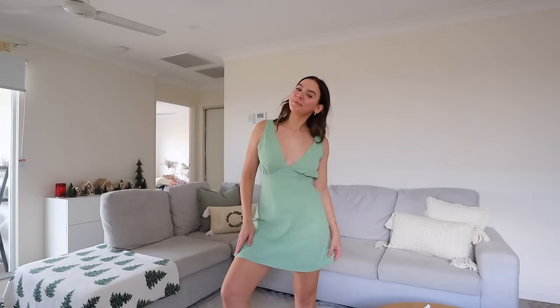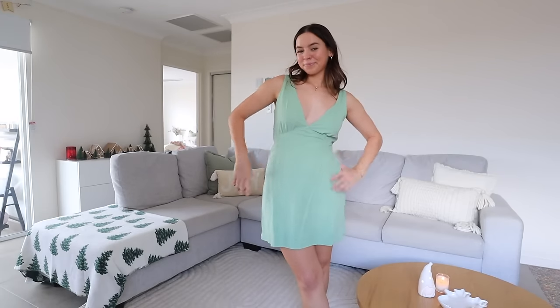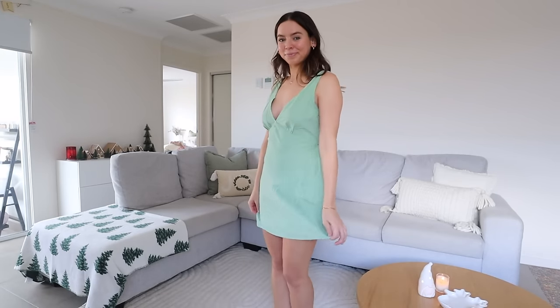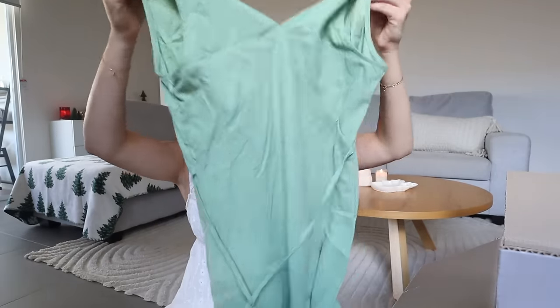I have this exact dress in another design. It's white with yellow flowers on it and I adore it. I feel so cute in it. It's such a sweet little feminine dress. I'm obsessed. And so when I saw this beautiful green color, I was like, this is perfect for the festive season. It also has a tie at the back, which I really love because you can cinch in the waist and make it very flattering.